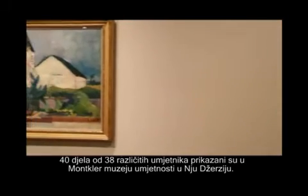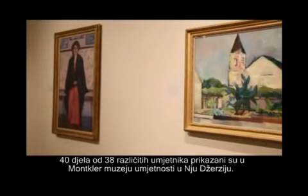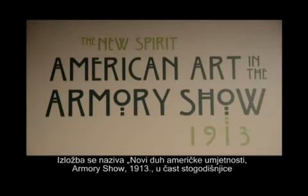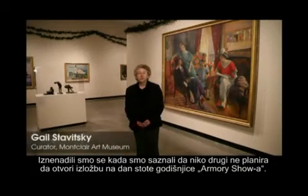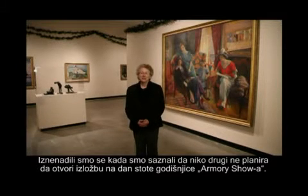Works from 38 different artists are on display at the Montclair Art Museum in New Jersey. The exhibition, entitled The New Spirit, American Art in the Armory Show 1913, is a tribute to the centennial of the original Armory Show. So we were surprised to find out that there was nobody else planning a show that would open exactly on the centennial of the Armory Show.